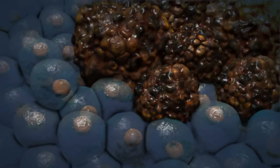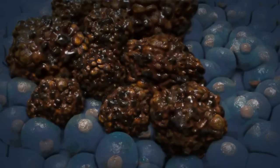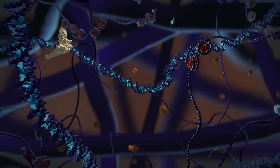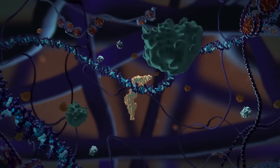Now let's explore a cancer cell. Like all cancer cells, this cell divides when it is not supposed to. Inside the nucleus, the transcription factor searches the DNA for its binding site.